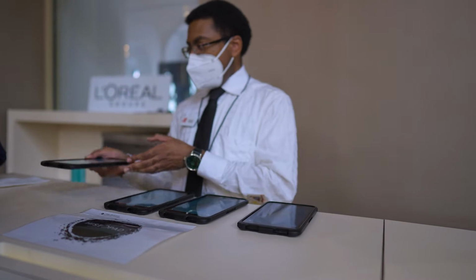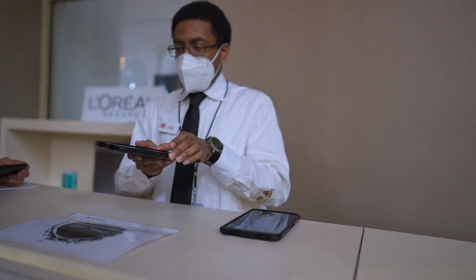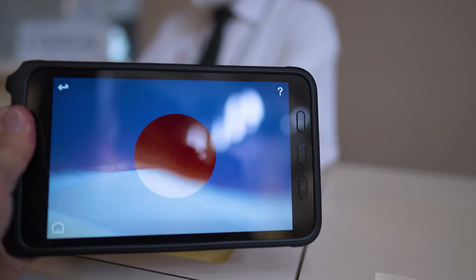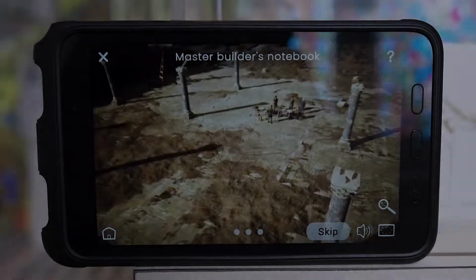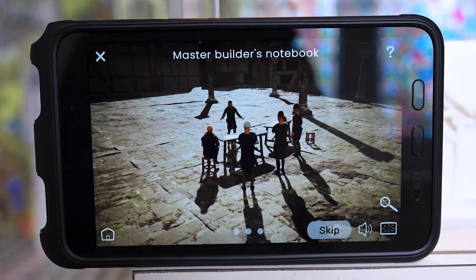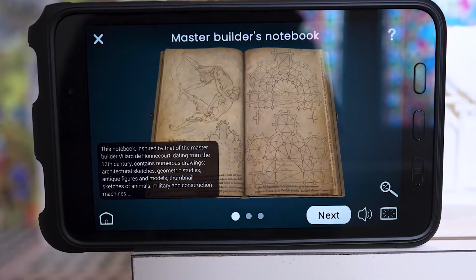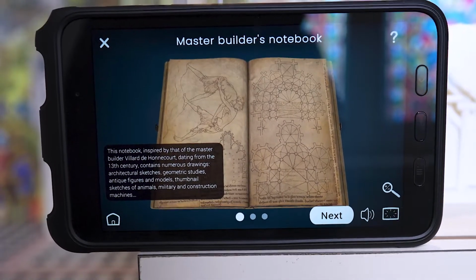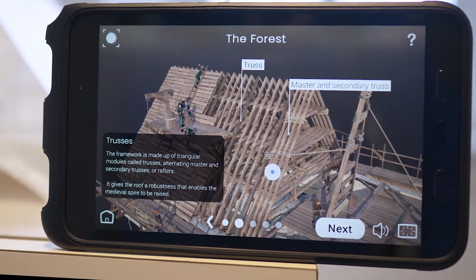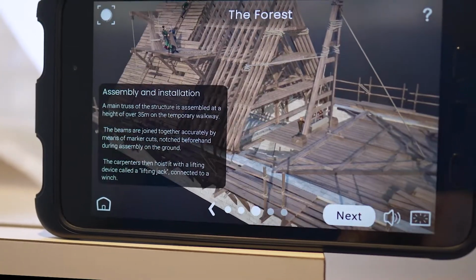This device provides an augmented reality display on a touchscreen tablet. It is through these handheld devices that an immersive and interactive storytelling takes place. The histopad visually transports visitors back in time. Each station throughout the exhibit provides a different aspect of the construction of the renowned church, or the history of the cathedral, and its reconstruction after the fire. Here are some examples.